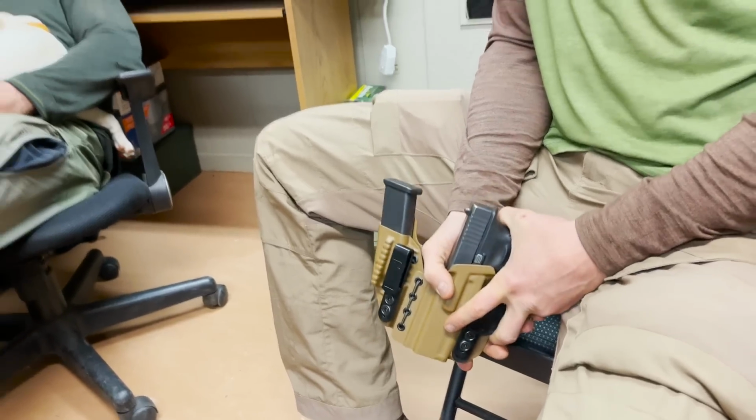When you get a new holster, do you undo the screws and put blue Loctite and cinch them down? Yeah, no, I have not on this holster. I thought it was going to be a thing. Like, I thought I was going to need to do that, but I rocked it for a long, long time and never had to make any adjustments.